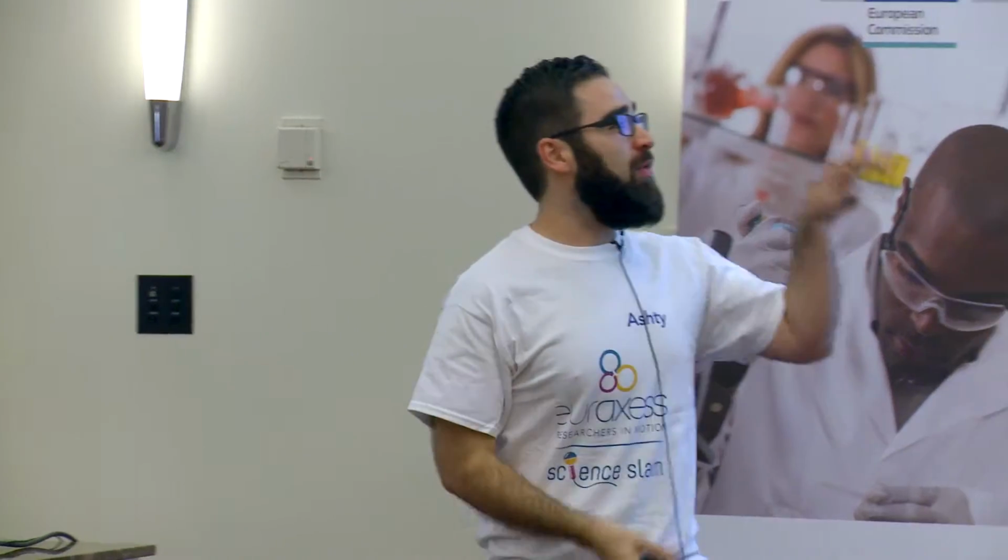Can anyone tell me what the difference is between these two water bottles? Anybody? Yeah, the one on the right has a green lid. The one on the right is actually made out of bioplastics.